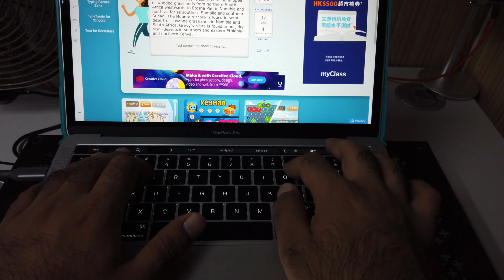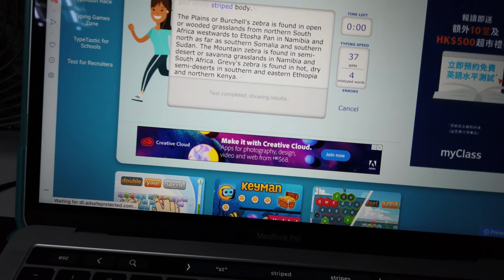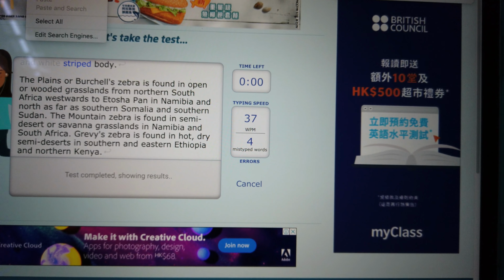So 37 per minute, can you see? Let me show you. Around 37 words per minute. Showing result. So show me the result. So 37 words per minute in my typing speed, okay?